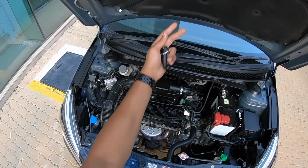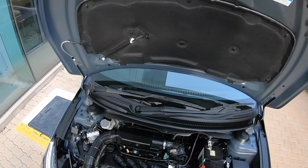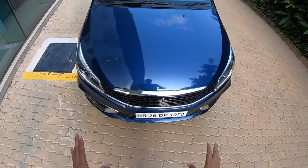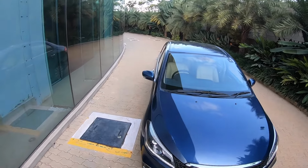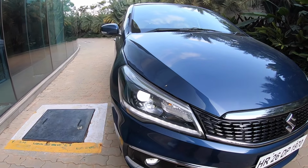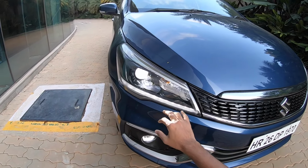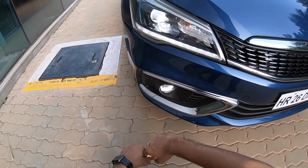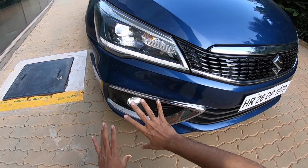And by the way, insulation over here, usually not the case with petrol cars, but they have done it in the case of the Ciaz petrol. Lot of design updates up front. As you can see, it gets a new headlight. So there's a projector setup. There are LED elements, so it gets LEDs. Meanwhile, LED fog lamps as well. So it gives a very nice appeal to this car.